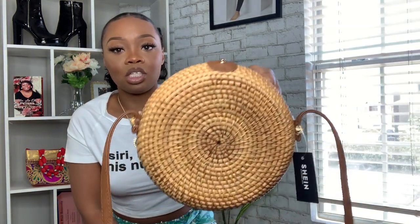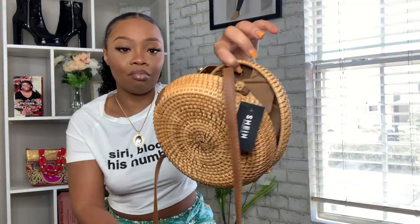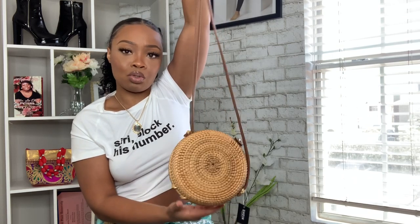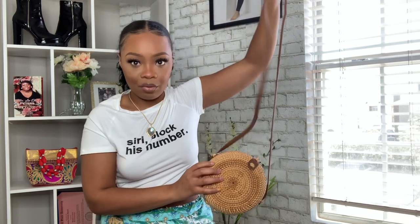And it opens up like this. I want to bring this closer for y'all to see. So freaking cute. And it's perfect for the summertime to go with some cute outfits, swimsuits or whatever. So I thought this was really cute. Their purses are to die for, okay?